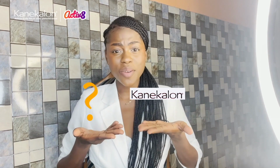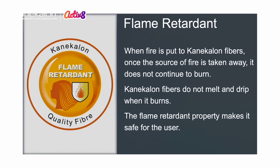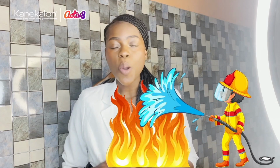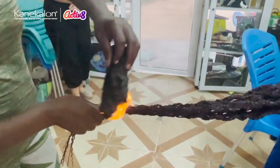What is a good fiber hair? Kanekalon. How do I know? Kanekalon, as found in Darling and Ultra, are flame retardant fibers that will extinguish themselves when removed from a source of fire. They do not melt and drip when they burn.